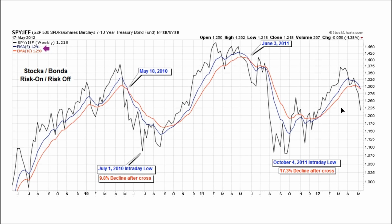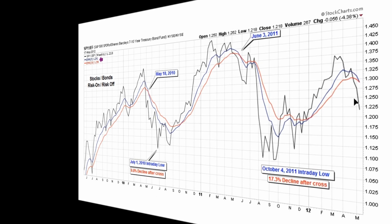If we get the bearish cross, it would just add to our concerns, and we have to understand once you get the cross that it took the market from May 18th to July 1st to bottom, and it fell quite a bit further. Here it took from June 3rd to October 4th to find a bottom and fell quite a bit further. So just one of the many charts that we're monitoring. This is built into our systems and into our models. It just gives you an idea of the things that we track and monitor on a daily basis.